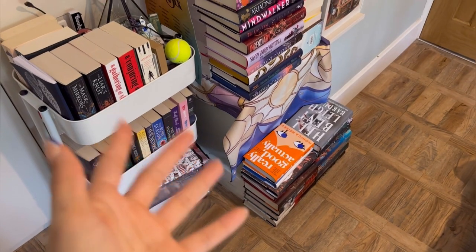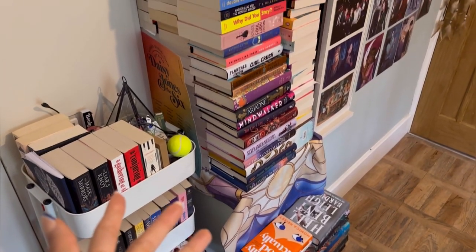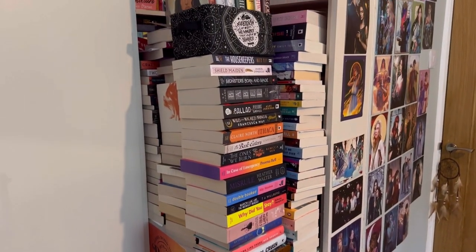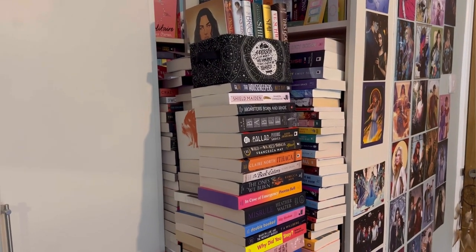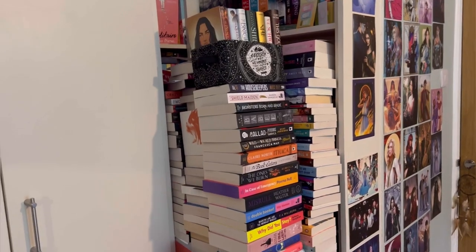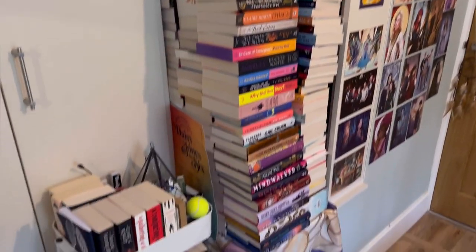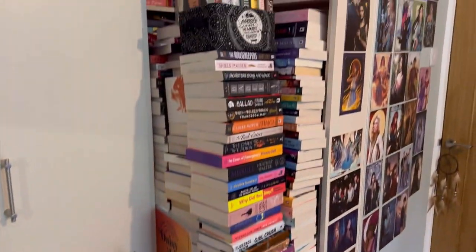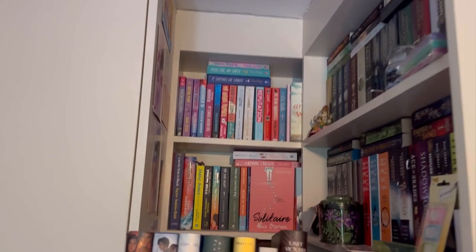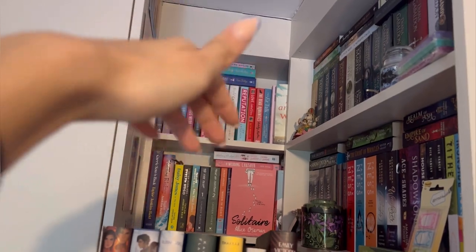And now, guys, we have entered the bane of my existence. Look, it's the never-ending tower. It just keeps going and going, oh my god. This is all my unread books. This is my TBR pile. Yep, all of these books are unread. About maybe 500, maybe 600. We're just not going to count anymore. Look at that, can't even see. These are romance books.